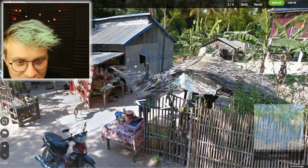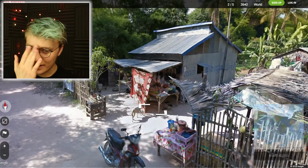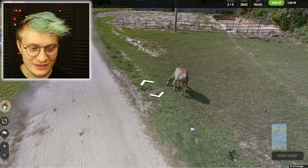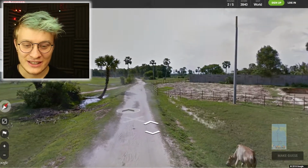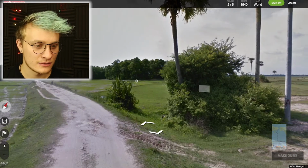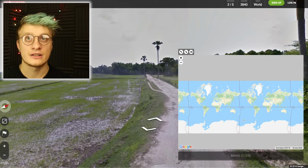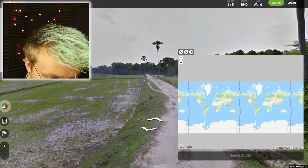What language is that? That does look a little bit Malaysian, maybe. Are you okay, lady? Lady, are you okay? Oh, it's a cow. Hello, cow. You all right there? Sweet. There's another cow over there. Actually, I might be reconsidering. I might be thinking Vietnam instead of Malaysia. Okay, I'm gonna go with Vietnam for this one. And Vietnam is in literally the same area, I think, like here.